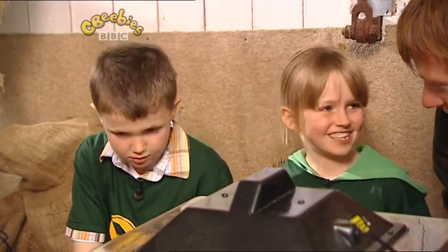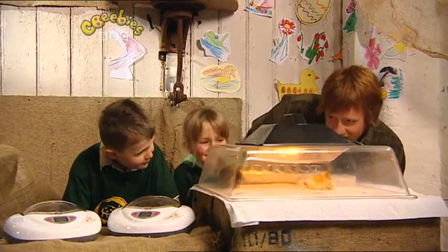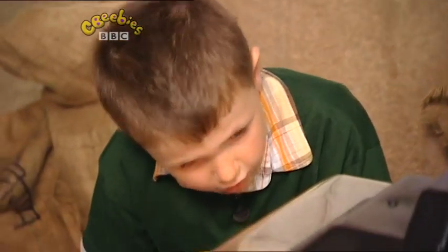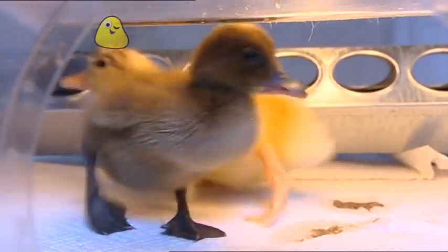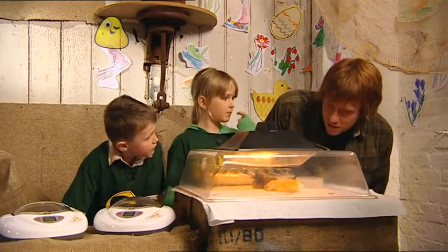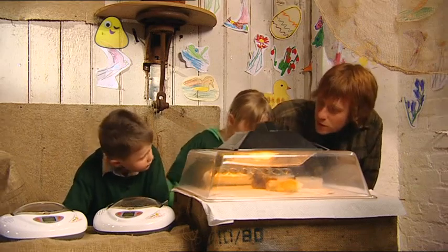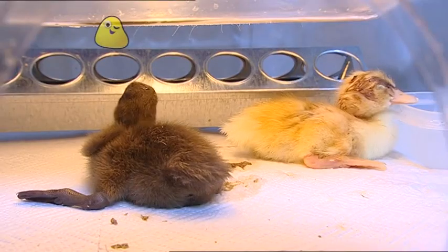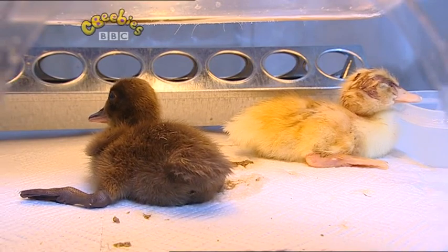Yeah, they're 2 of the ducks, aren't they? They are 2 of the ducks, that's absolutely right. So cute. I've just noticed one of the ducks is a bit yellow and one of them's brown. Well done for noticing that. But actually they're the same breed, they're just different types. One of them's a khaki Campbell, and that's the darker one, and one of them's a white Campbell, and that's the lighter one, as you can see.